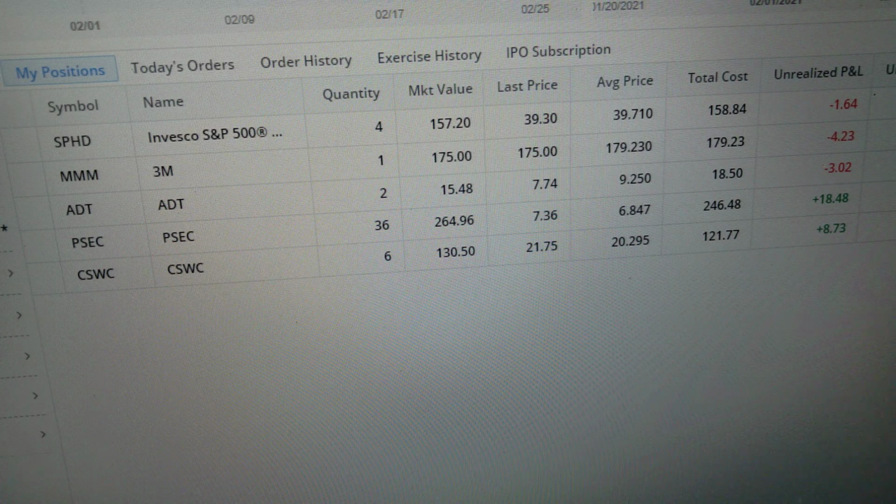And even though, as you can see, the market is down, this is still up. It's still in the green, and it's still performing. It's still outperforming this whole market. So PSEC and CSWC, these two stocks, they've been up all week, even despite the market being down and crashing the way it is. They've been standing strong. So I will continue to increase my position with CSWC. And I just love my portfolio.